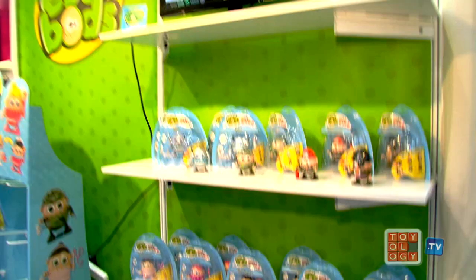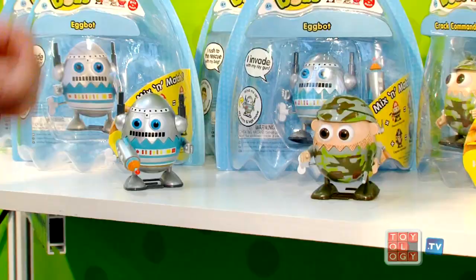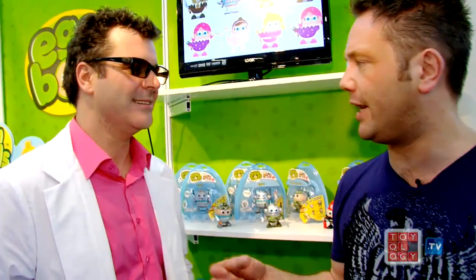So four boys, four girls. That's what we've got right now. But check this out, these wind-up toys, look what you can do. You can mix and match them. Plug an Eggbot, check them around, Crack Commando, what have you got? Crackbot, loving it. So what you're saying is save your pocket money, get them in the shops, and start buying these. Buying off the shelves. And loads more characters to come? Yeah, plenty more. Can't wait for that. Make sure you check these out. It's one of Toyology.tv's top 10.